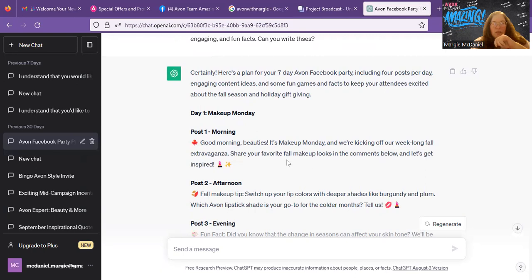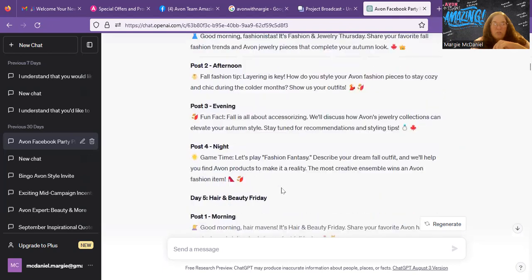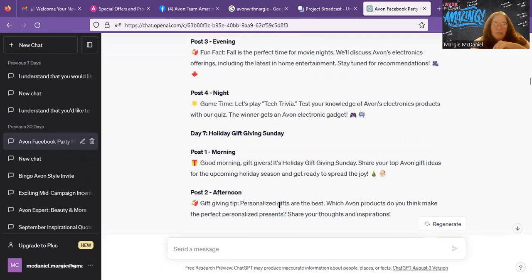Now, I had to rework it because I forgot to tell it that I run a party from Friday to Friday. It's my own personal choice because I hit 2 Fridays. Most of the time, people get paid on Friday. I hit 2 in a party, that way they're either getting paid when the party starts or when the party ends. So it gave me one, which was great, but it needed some tweaks.